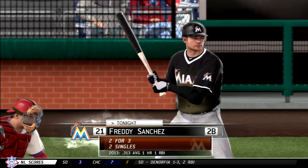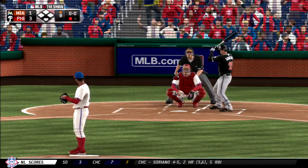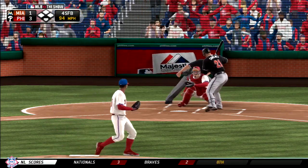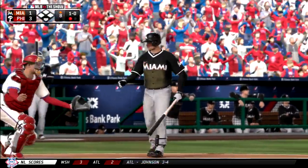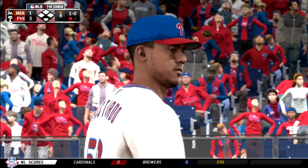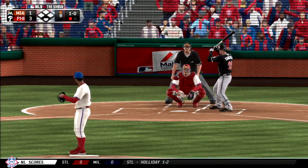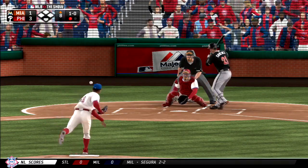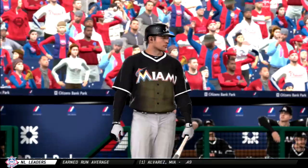Freddy Sanchez will stride in. He singled in his last plate appearance. And he'll try to crowd him there to start the at-bat. It's 1-0. Now action in the bullpen as their closer starts to get loose out there. Gets a piece here as this is pushed foul off to the right side.